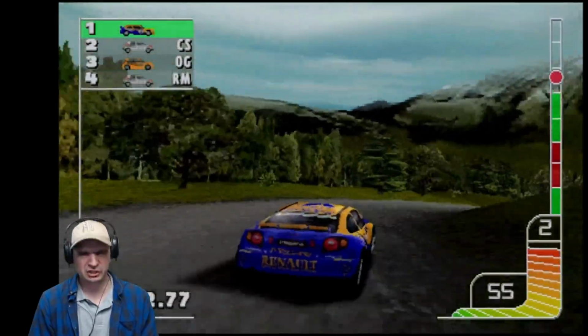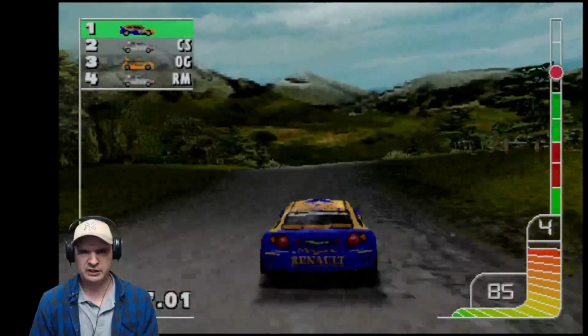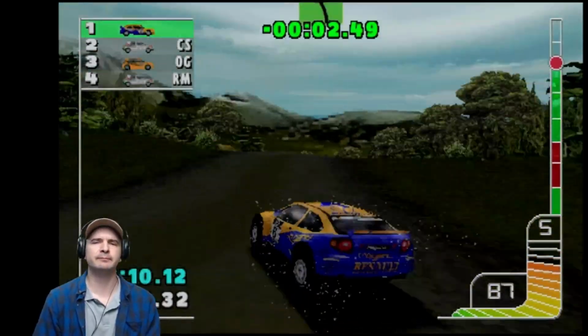I don't think you get much damage. You can smash your window, you can also flip your car over, which can have a serious dent on your time. It's great to go back to. Still to this day, it's a really good game.